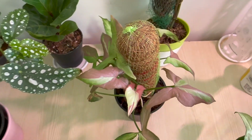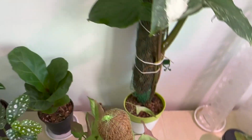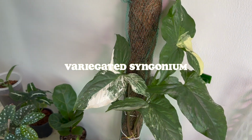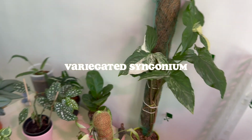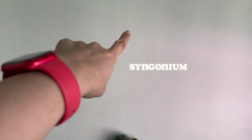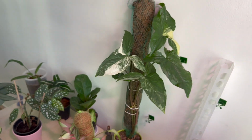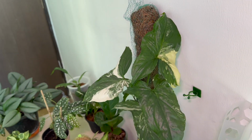That's the spot it likes. And then I have my Syngonium variegated, which I had chopped up. This had become that tall. It was almost twice the size it is now, and I'll show the cuttings for this as well.